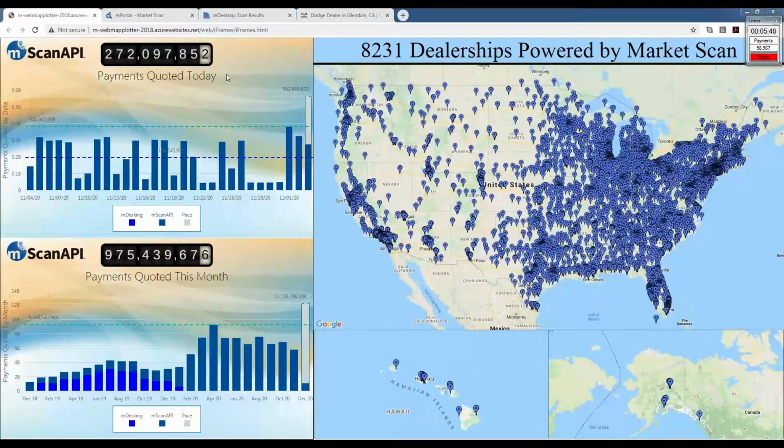The goal is to make sure whatever is quoted to a consumer, regardless whether it's way upstream online or on the showroom floor, that the payments are exactly accurate and can be replicated in the finance office when the consumer goes to take delivery of their vehicle. So in order for all of this to work, there's a lot of information we have to take into consideration, and we boil it down to 5 different classes of data: the consumer, the manufacturer, the lender, the municipality, and the dealership.